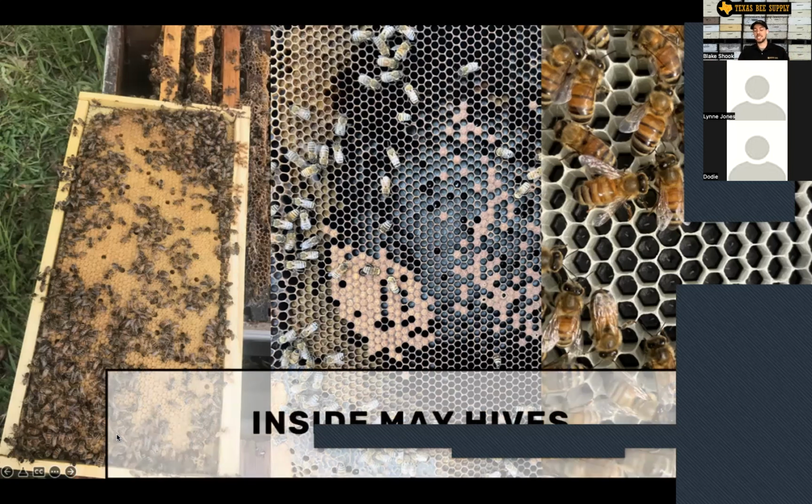What I expect to see inside May hives, your hives should be exploding in strength. I usually expect my bees to be at peak strength sometime in the month of May. So unless, of course, it's a brand new split or a brand new nuc, if it's a hive you recently purchased, I wouldn't expect that. But if it's an established hive, I expect my bees to be at peak population in May. That's when I need them to do the most work and bring in a tremendous amount of honey.